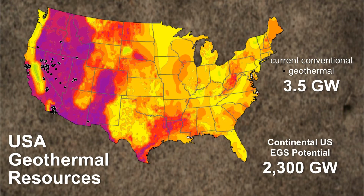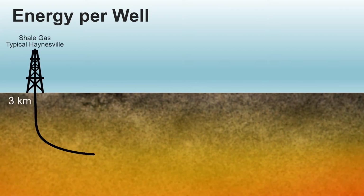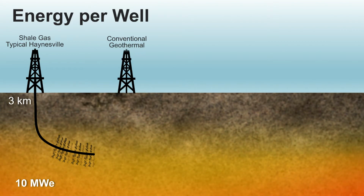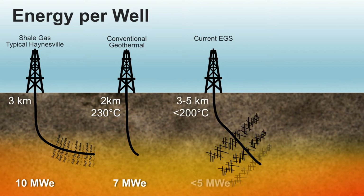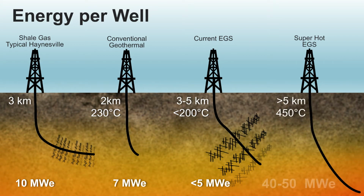And the key is if we look at the energy per well, because the wells are an expensive part of the EGS. So if we drill a gas well and burn that gas, we can get about 10 megawatts of electricity for a 3-kilometer deep well. Conventional geothermal, 2-kilometer deep well, 7 megawatts. The current EGS at cooler temperatures, 200 degrees C, is about 5 megawatts. If we go super hot, drill 5 kilometers, produce 450 degrees C fluids, we can get 40 to 50 megawatts per well. So 10 times more efficient than the current EGS and 5 times better than the natural gas well.